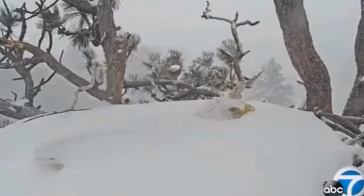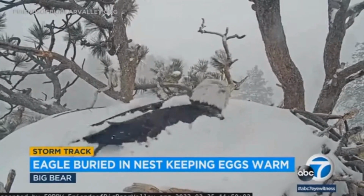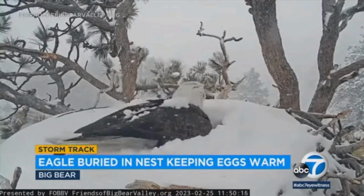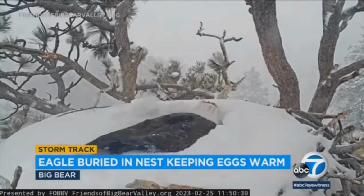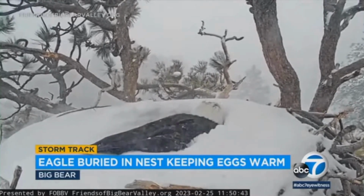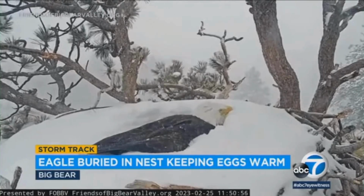Somewhere in all that snow, there's a bald eagle and 2 eggs. At this point, unseen. This is the nest up in Big Bear. We've been following on Eyewitness News, hoping to see a pair of birds hatch this year. We've sped up this video so you can see that eagle emerging from the snow where it's trying to keep those eggs warm. The parents, Jackie and Shadow, have been taking turns on nest duty. The chicks are expected any day now.